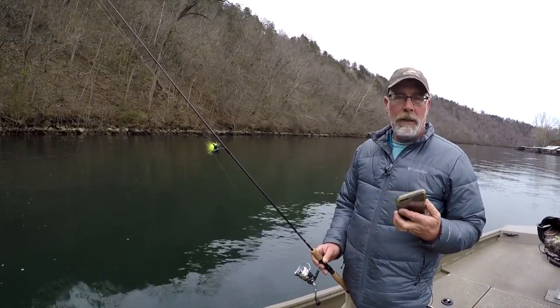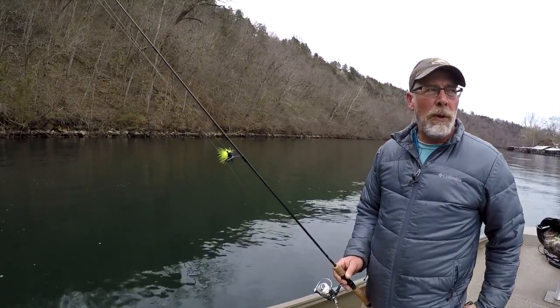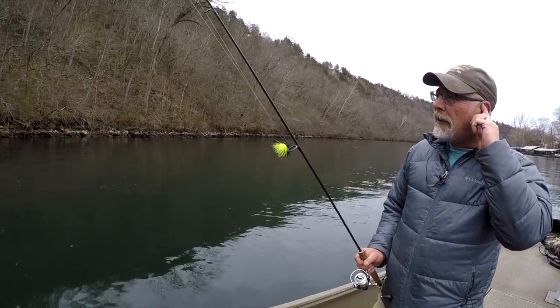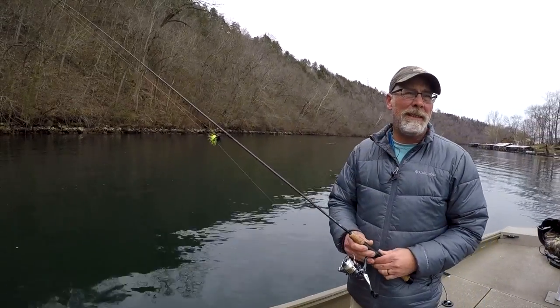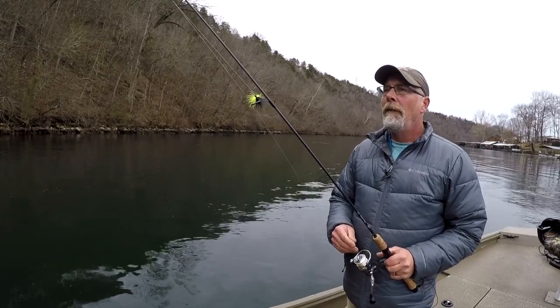It is Wednesday, March the 4th. It's right about 11:30 in the morning. Got 2 units of water running, no wind, cloud cover, and no fishing reports yet.